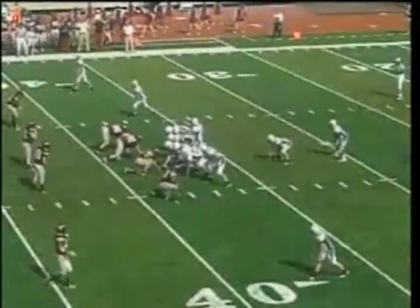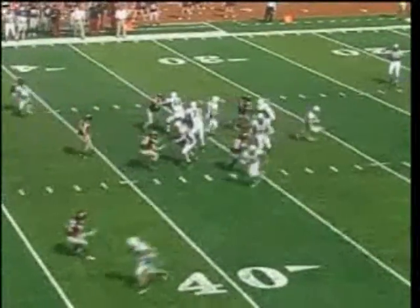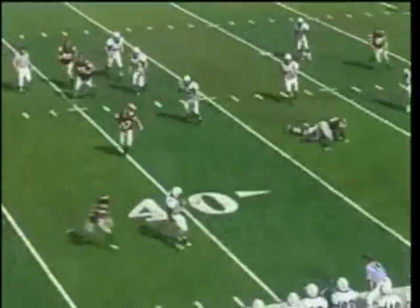UNH team next Saturday. They beat Albany today 32-24.